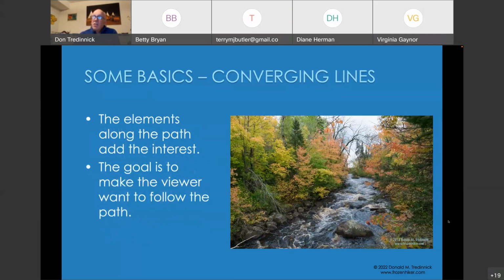And then there's converging lines. With converging lines, the goal is to really make the viewer want to follow the path. This was the other thing that I had mentioned earlier: if you don't have something at the end that's the reward, then you need to make the path itself be very interesting. We have all of the fall colors here along both sides of this river, and you just kind of enjoy that as you work your way through. And in this case, it's also important to have a foreground element there as well.